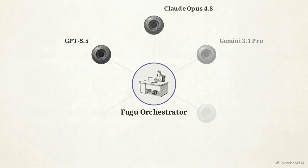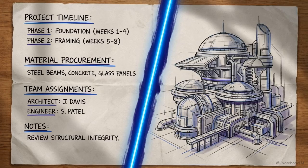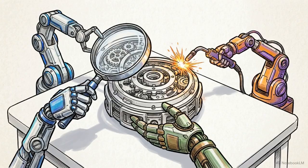In this network diagram, Fugu sits right in the middle, managing a pool of expert models like GPT 5.5, Claude Opus 4.8, and Gemini 3.1 Pro. Fugu analyzes your request, wakes up the right nodes, and supervises their work. Separating the management of a task from the execution changes how we use AI. We stop asking one program to be perfect and start building teams that cover for each other's weaknesses.